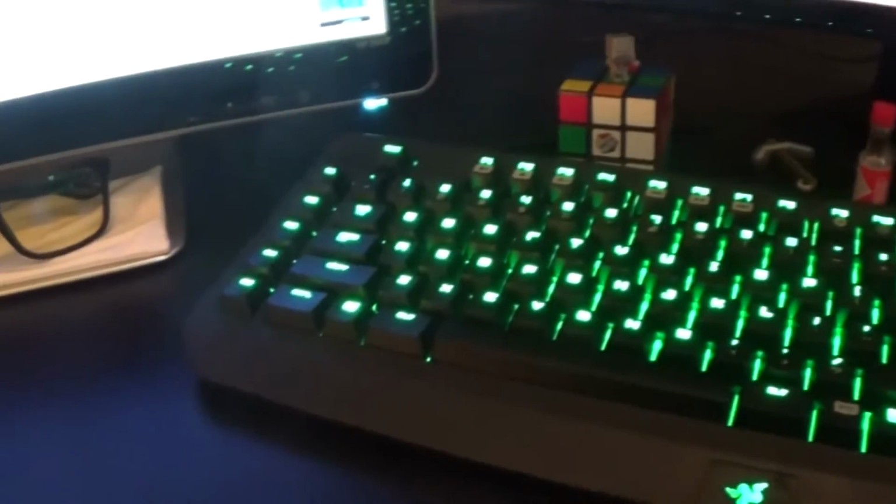It seems like I have a bit of a fetish for Razer, and I don't know. I understand that they're not the end-all be-all of gaming peripherals, but they've always served me well, so I keep coming back to them, and they look pretty, so that's always a plus.